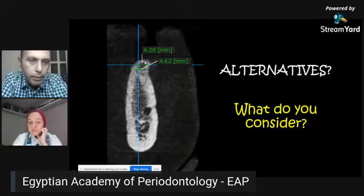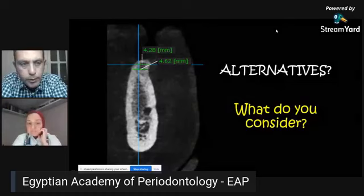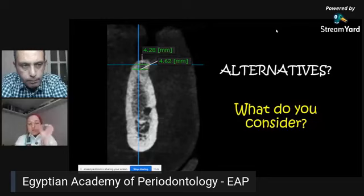Which is available here. It's really not available here. If you can see, we have a very thick cortical plate here and a very thick cortical plate here. And this part is only spongy. It's almost 1 millimeter or less. So I wouldn't recommend doing this because we may end up with necrosis of the cortical plate that is really avascular. I would recommend it with a wider amount or bigger amount of buccolingual spongy bone.